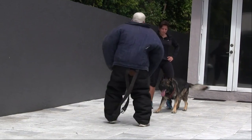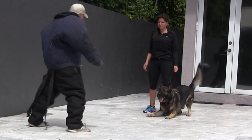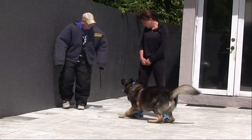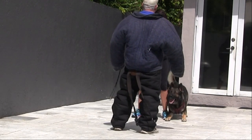But same things. So a person who just wants a threat dog follows from step one to step two to step three, and now they have a dog who fully covers them and does these things, but doesn't have to bite. Okay, and then we add the bite.